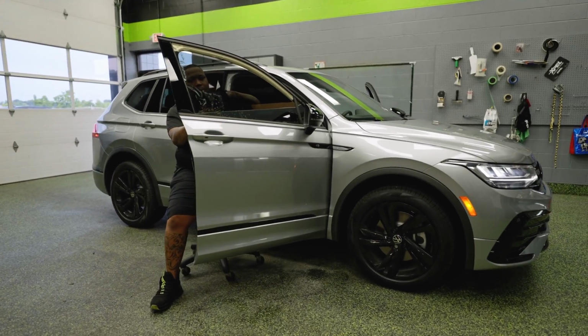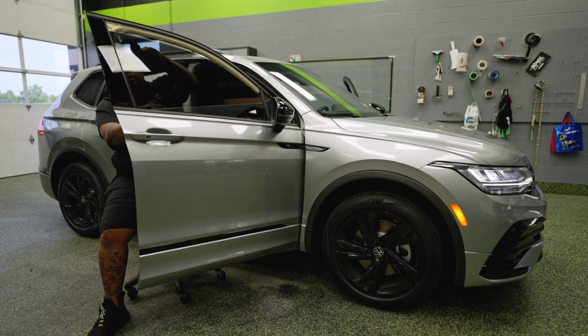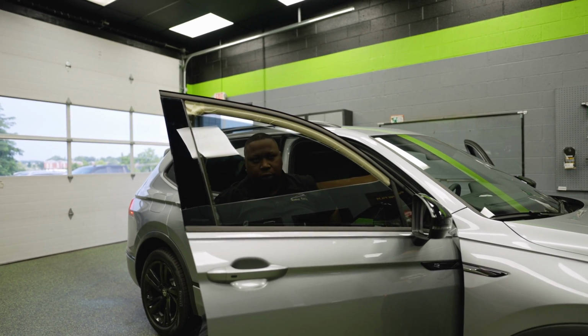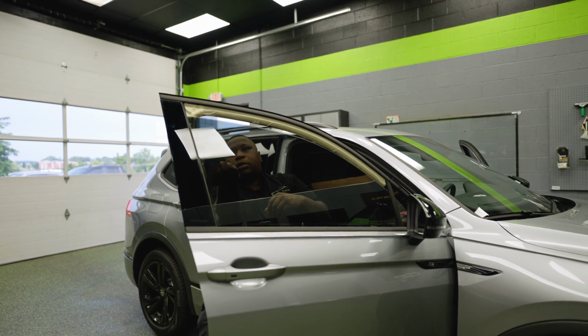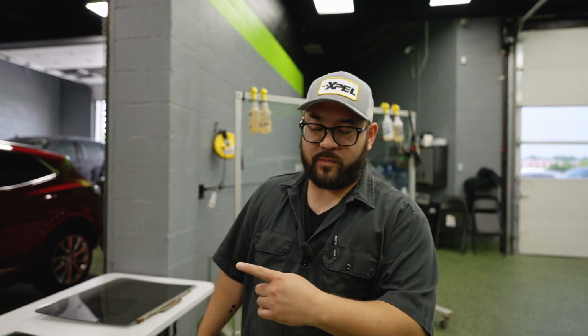Let's check it out. T is hard at work tinting this 23 Tiguan. Brand new vehicle here for tint. We're doing our XR line to match things up as close as possible, and then we'll be following up with the full front clip, the rockers, as well as a wear and tear package for this vehicle with paint protection film. After that's done, she'll move over to the departments and we'll move over as well.